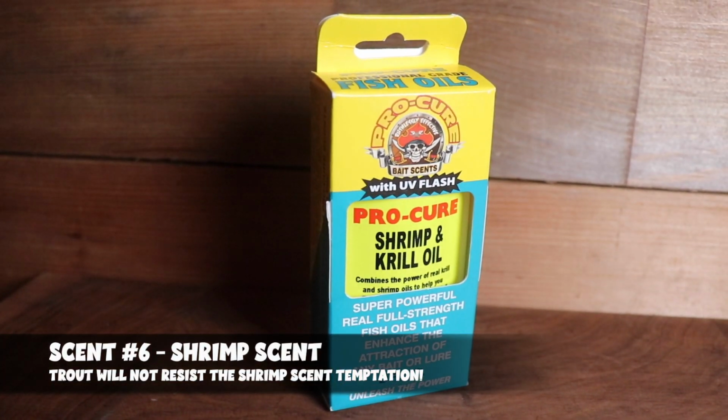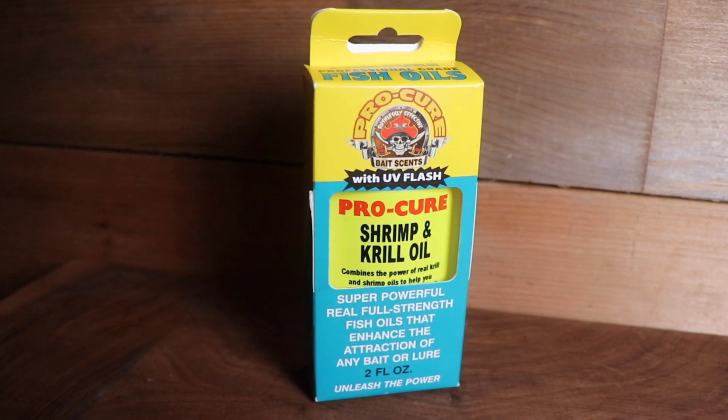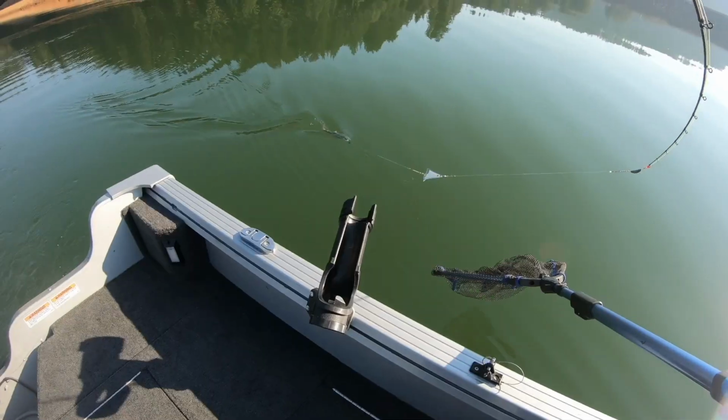Now coming in at scent number 6 is another sweet, high protein scent that stock trout absolutely love, and that's going to be shrimp scent. Shrimp scent seems to come through day in and day out, time and time again, on those super slow, super cold, wintry days. And shrimp is just one of those scents that's super oily and something that's going to give off a lot of scent trail.